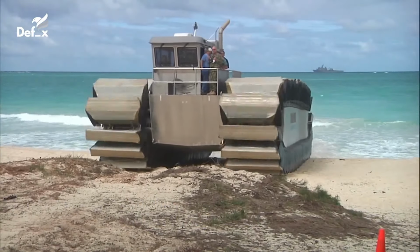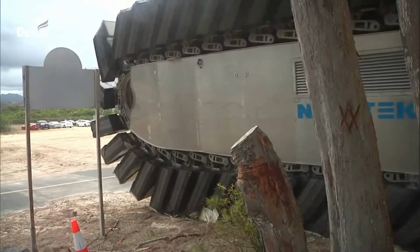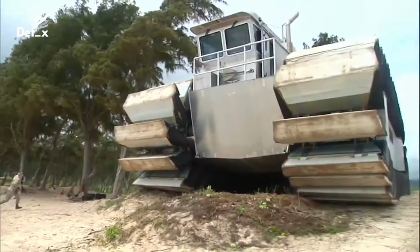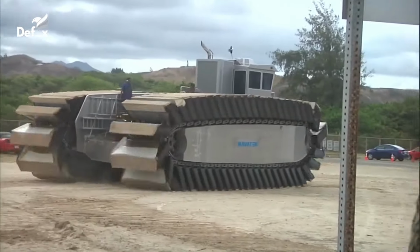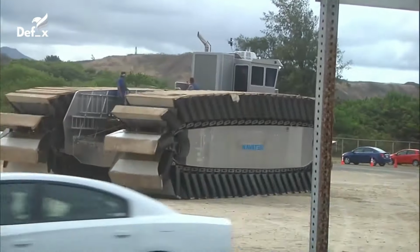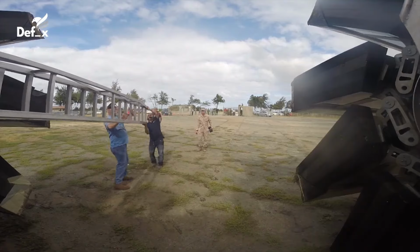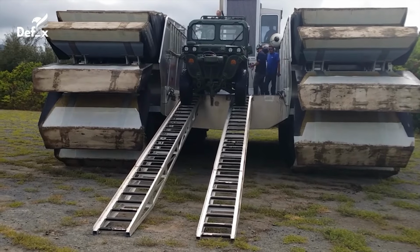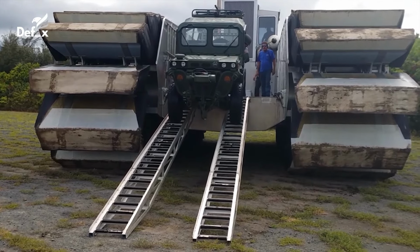The UHAC is a tracked vehicle that can travel on both water and land. It's much faster on water than the currently used AAV, Amphibious Assault Vehicle, and can even transport them to get closer to shore. The UHAC is also reported to be able to carry up to 3 M1 Abrams tanks, making it a highly valuable asset for military operations.